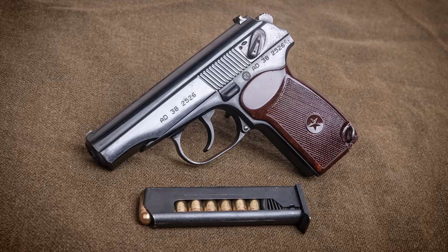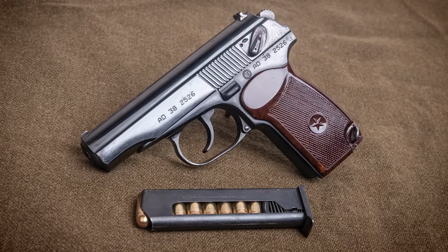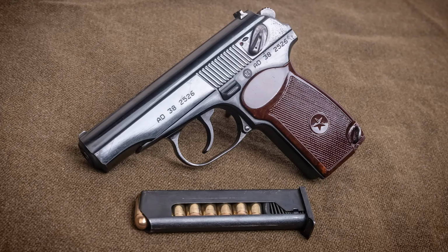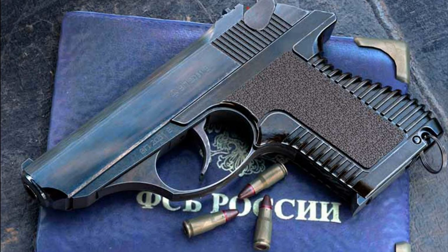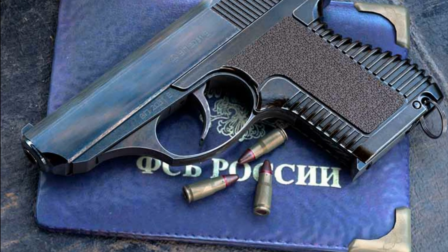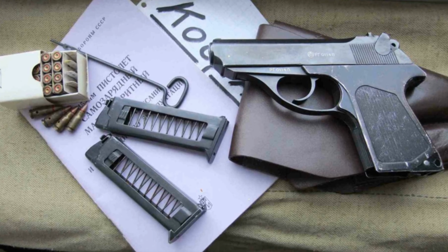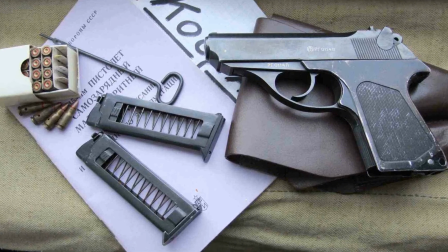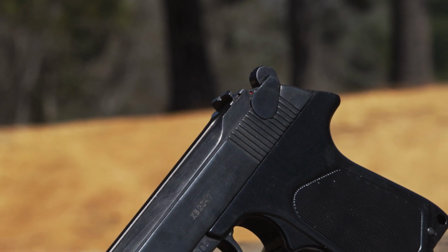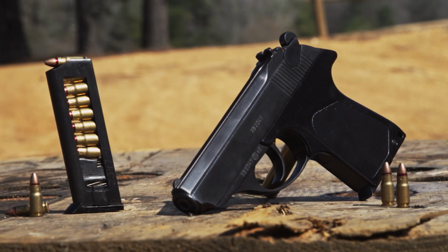Some handguns never relied on high-tech gadgets to stay on target. They were engineered from the ground up to shoot true. Believe it or not, a few of these straight shooters were made behind the Iron Curtain. Now, what if I told you that some nearly forgotten Soviet-era pistols can still outperform today's top-tier handguns, even without red dots, lasers, or tactical upgrades?